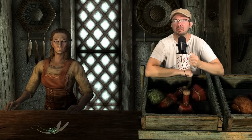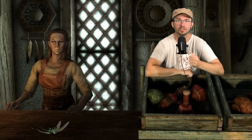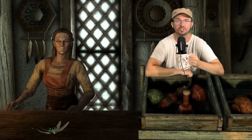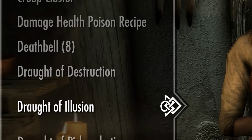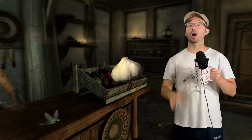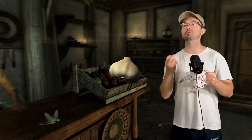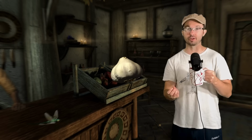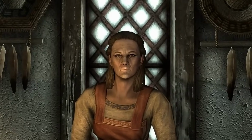Arcadia may seem like a weak, unremarkable shopkeep, but she seemingly runs the most complex network of imports in the city. She obviously sells all kinds of alchemic ingredients, from the common wheat to troll fat and garlic. Another plant that cannot be found growing anywhere in Skyrim, but is practically made to be grown here. But we're going to ignore that for now, because Arcadia has so much to unpack.